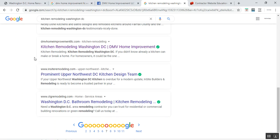When you go outside now to Google search and type in kitchen remodeling Washington, D.C., we were pleasantly surprised to see him on page 7. And one may say, but wait a second, we must be on page 1, 2, or 3. True, but if you look at the kitchen remodelers in Washington, D.C. that are on page 1, 2, and 3, they've been around for a long time. They've been extremely aggressive with their marketing, and they deserve to be on 1, 2, and 3.